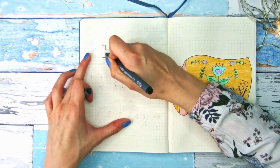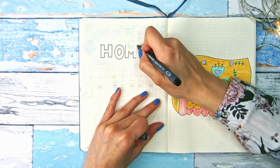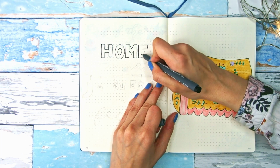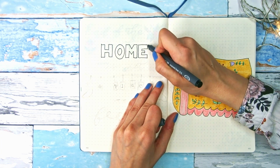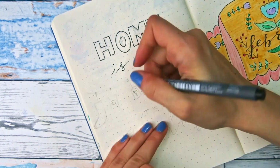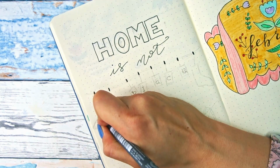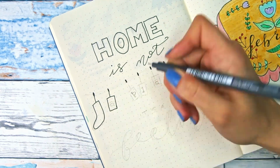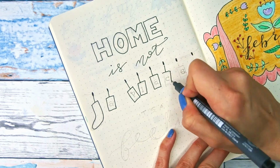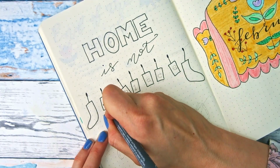So on the right side, you can see me drawing this big blanket with the word February. This is my cover page for the month, and I just did this floral design that's kind of inspired by folklore art that I've seen a lot on Pinterest lately. And on the left side here, I'm just lettering a quote. I'm not very experienced with lettering, but one of my goals for 2020 is to go a little bit more into lettering, so I decided to give it a try.